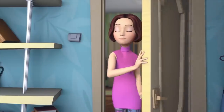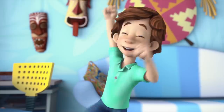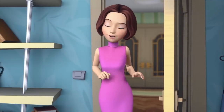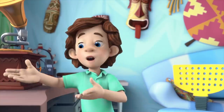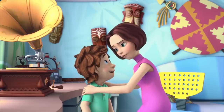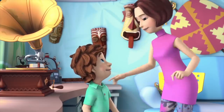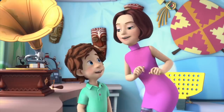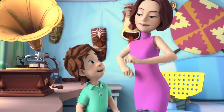Tom Thomas, what's that music playing? It's a gramophone record. Gramophone? I thought it was broken. We fixed this old, I fixed this thing. Really? What a wonderful boy I've got. Other kids are breaking things and you fix them. What do you say we play that record once more? I used to love it so much when I was little.